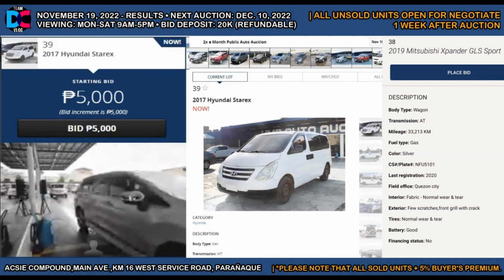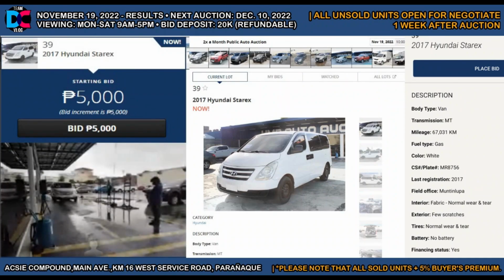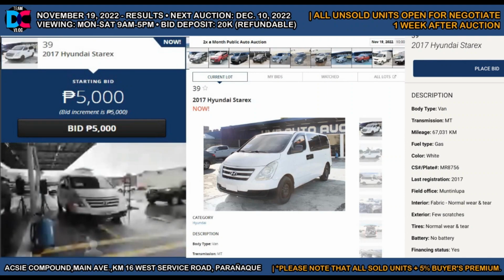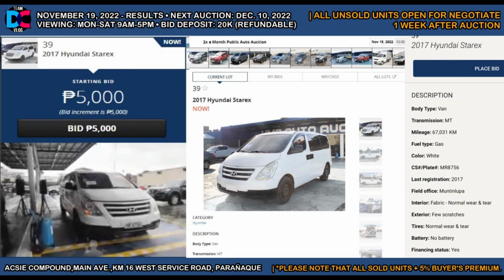Moving on to lot number 39. We've got a 2017 Hyundai Starex, looking for an opening bid. Who starts me out at 500,000? At 500,000 to start, looking for 500. At 500,000 now.